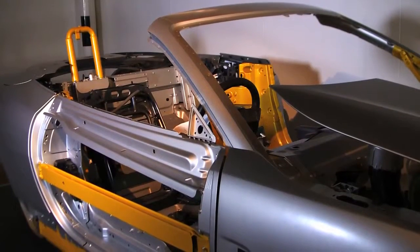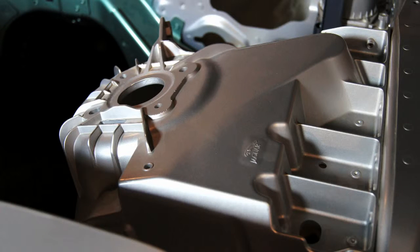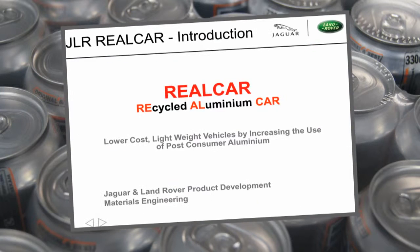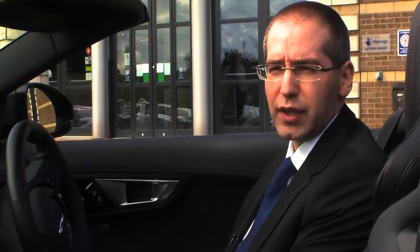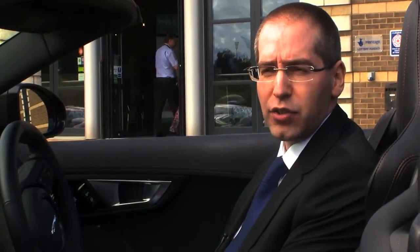Currently we're developing a number of projects looking at increasing the recycled content of the aluminium in our vehicles, and we actually have a couple of streams of projects under the title of Real Car. Real Car stands for Recycled Aluminium Car, and the projects are developing the next generation of aluminium alloys to allow a higher recycled content. So when you're driving the car on the road, it actually has less carbon impact during the production phase, during the making phase of the material.